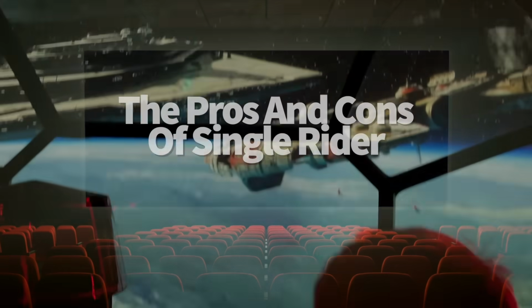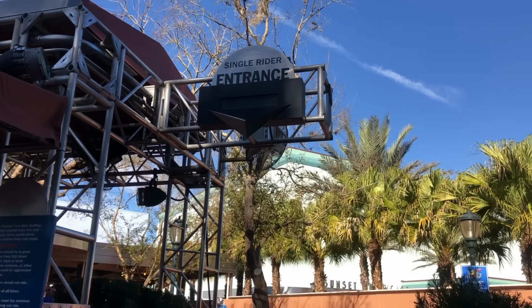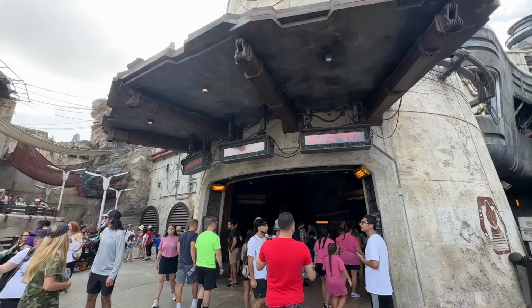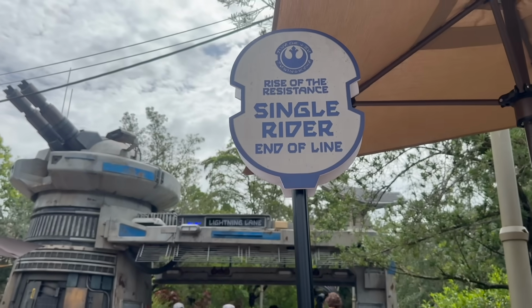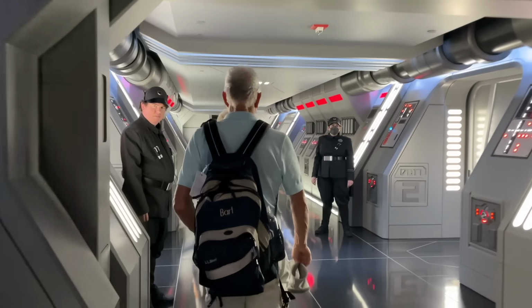So single rider is one of our go-to ways to skip the thick of select ride lines without having to pay to skip the thick of select ride lines, something we'll cover more in depth later on. And Hollywood Studios has the most single rider line opportunities among all 4 parks at the moment. Rock 'n' Roller Coaster's single rider option has been around the longest, and Smuggler's Run received a single rider option shortly after its debut in Galaxy's Edge back in 2019. But recently, Rise of the Resistance has been testing a single rider line option as well, which is super nice since that's one of the busiest rides in the entire park.